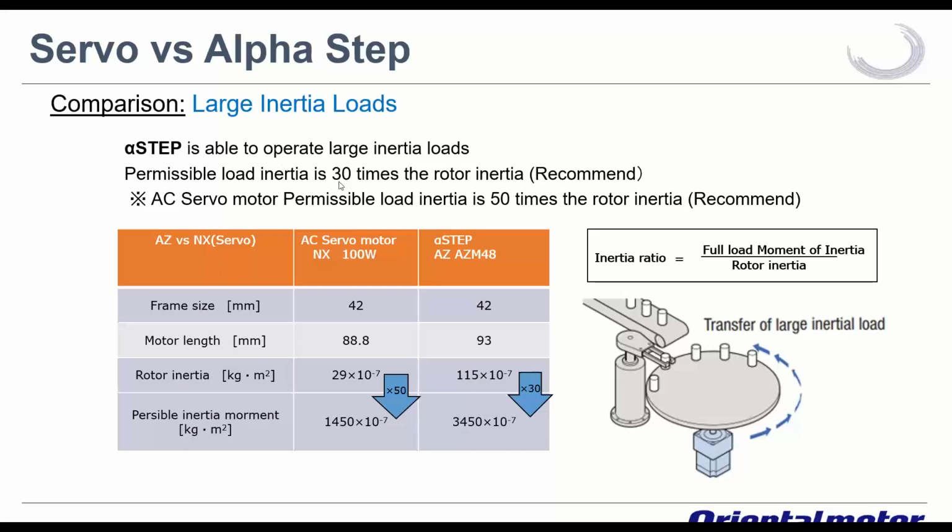But in this case, I'll take an example of 30 times rotor inertia for alpha step and 50 times for servo. Going through that same comparison before, if we look at the multiplication output of the rotor inertia of the servo versus the rotor inertia of the stepper, or in this case, again, the AZ alpha step system, we can see that the AZ series actually has more than twice the permissible inertia that that equivalent servo motor would have. So it's able to operate within a higher amount of load inertia.